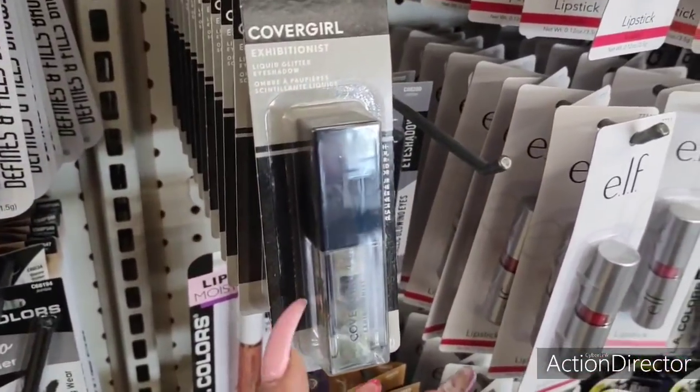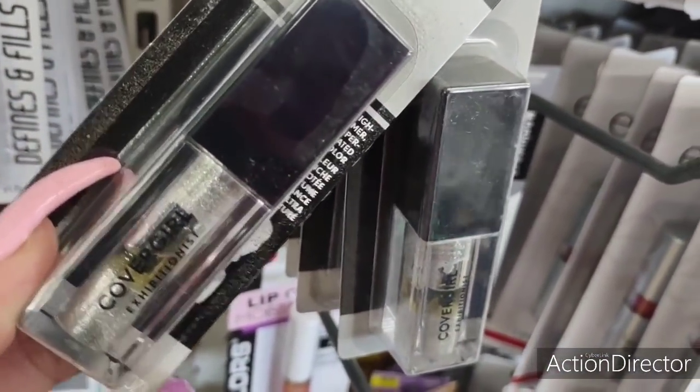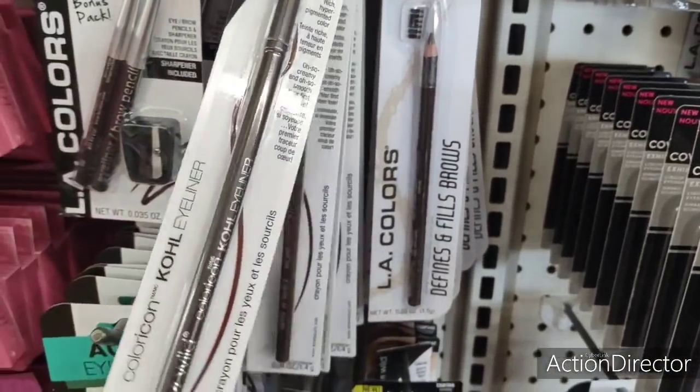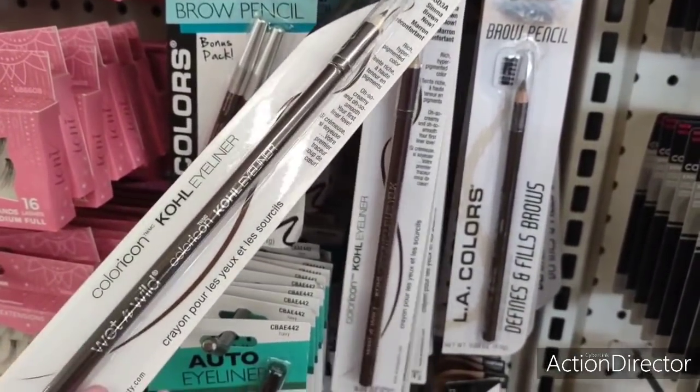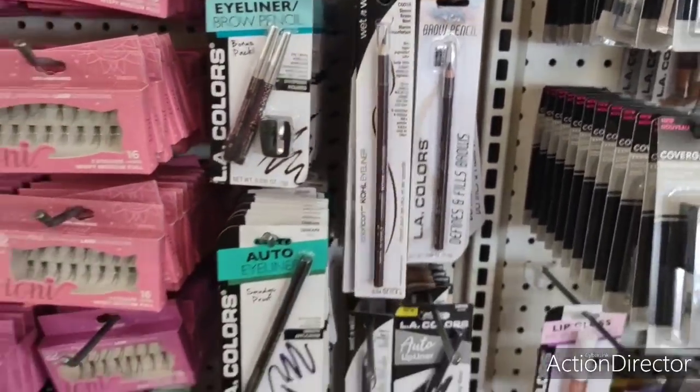Alright, Exhibitionist Twinkle Town. Okay, see, this is why you don't buy this. See how it's all separated? That means who knows how old this thing is. Alright, Wet n Wild Brow Pencil. I used to get this all the time. So I like that. And then look, the matte lipstick.